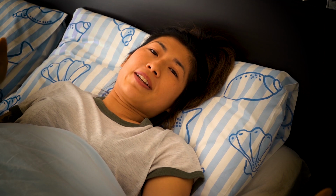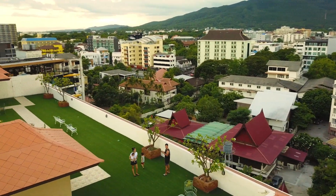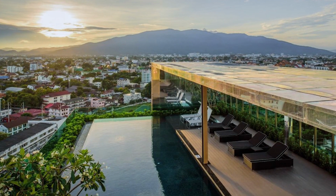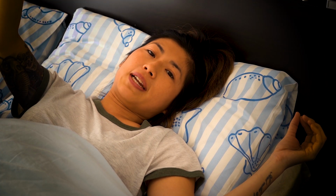So from our experience, do spend the extra little bit of money on accommodation. You will get really awesome facilities, like I mentioned, swimming pool, sauna, gym, some even have rooftop infinity pools, overlooking all of Chiang Mai, so it is worth it if you have that bit of extra money to spend.